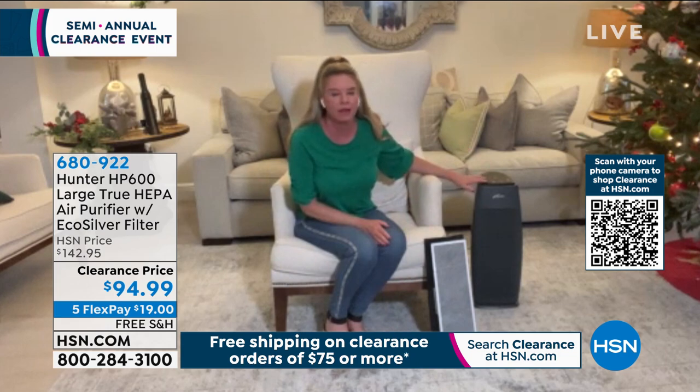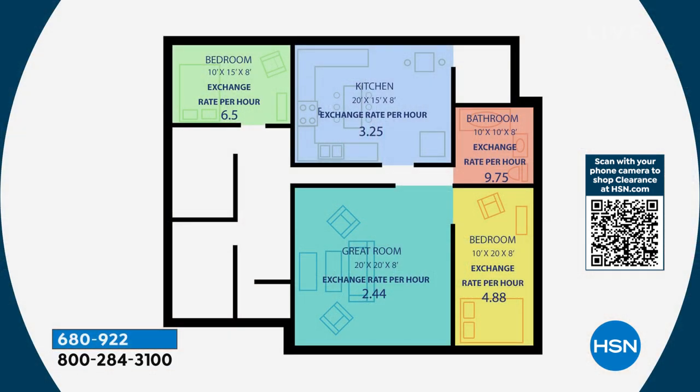I want to go ahead and talk about room size too, because people wonder, is this the right model for me? Again, it doesn't take up much space, it's like the size of a dinner plate, but in a 10 by 10 square foot room, it's going to clean the air almost 10 times an hour, Alice. And in a 10 by 20 square foot room, it's going to clean the air about 5 times an hour.